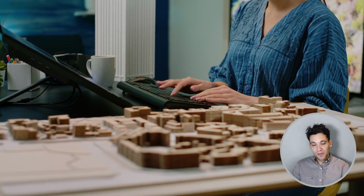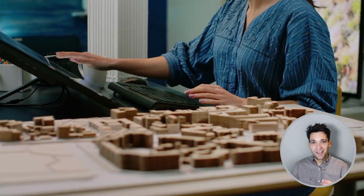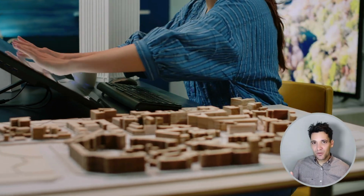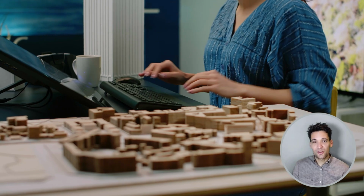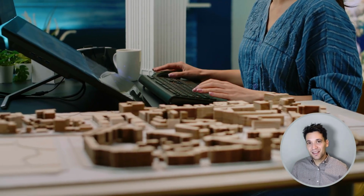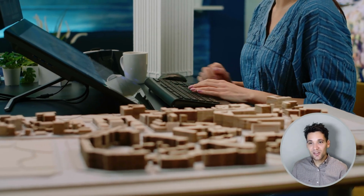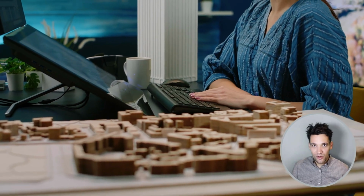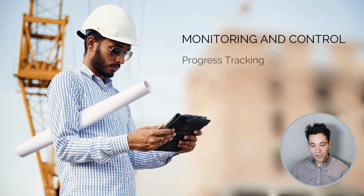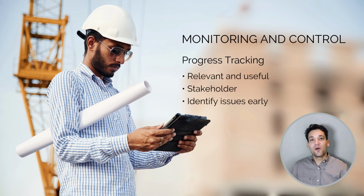Now, when we built the schedule, there were assumptions, there were guesses, there were unknown and unknowable things, and that's just the reality of construction projects. Every single construction project is different. Every project is unique. When we're planning the projects, there are things we cannot foresee. There's changes that will happen. There's unknown and unknowable things that will happen. So by monitoring and controlling the schedule, progress tracking, we need to keep the plan relevant and useful. It'll help with managing our stakeholders, and it helps us to identify issues and deviances early.